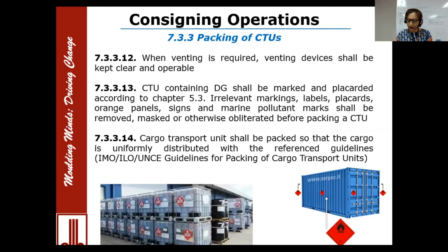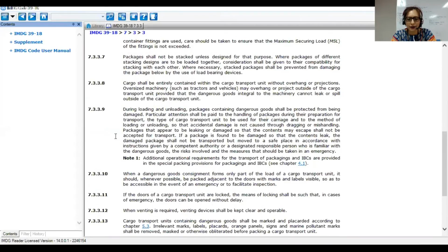In 7.3.3.14, they talk about referring to the CTU code. But what I want to do is I want to show you a little bit more of 7.3 from the code book itself. All right, because there are some other conditions indicated here.